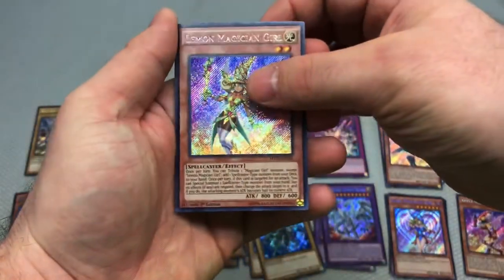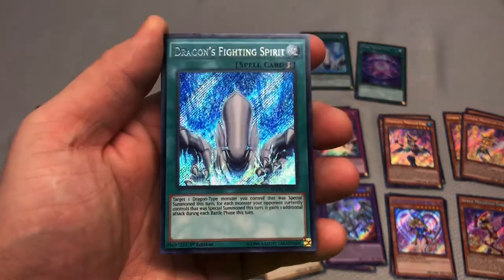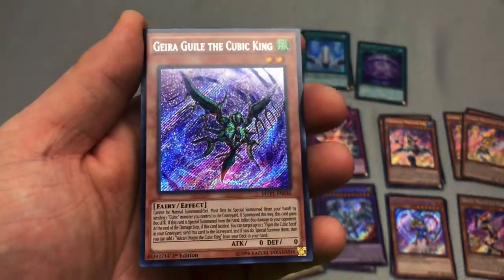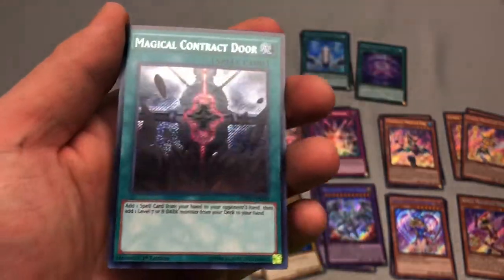So, Lemon Magician Girl. Our second Dragon's Fighting Spirit. Another Cubic Mandala. Another Gira. And Magical Contract Door.